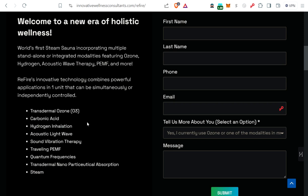So instead of having to go buy a separate hydrogen device out there, you already get it in the system. And remember, this system is modular. So if somebody comes in and says, I really want to do vibroacoustic therapy, and by the way, they say sound vibration therapy, vibroacoustic therapy is really the keyword term. If you're wanting to look into decades of research, that's really the best search term, vibroacoustic therapy.